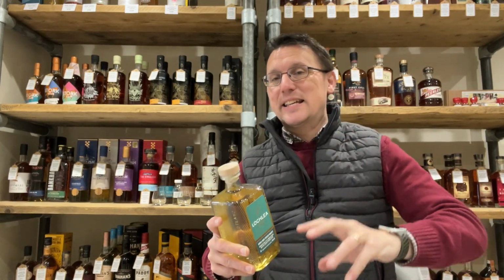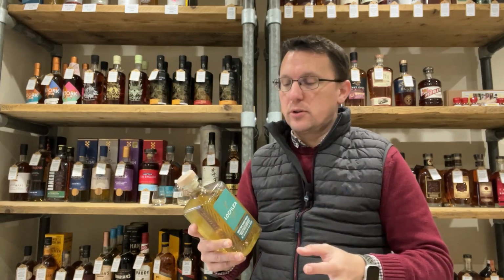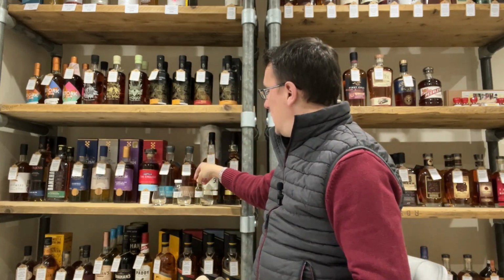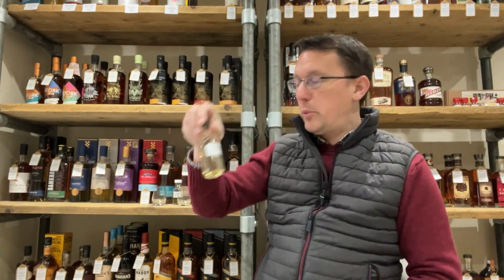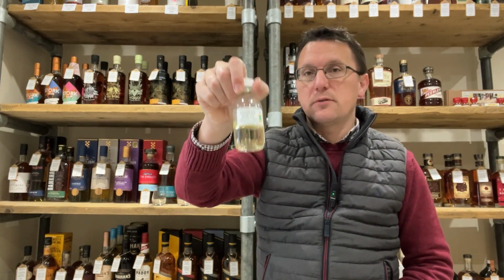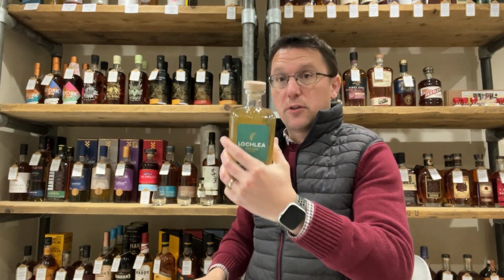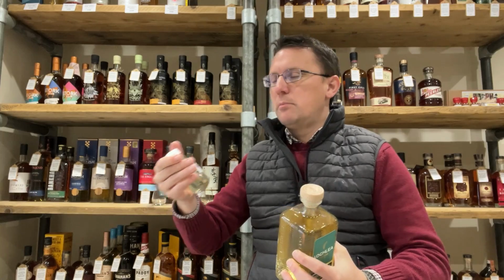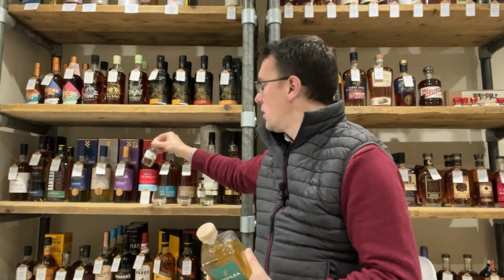So what's quite handy is that for the last 2 years, I have done essentially the first year and the second year of Lochlea's releases as tasting events, and hopefully I will do a third as well. So not only do I have the third crop, but I also have a little bit left of their first crop, and the second as well. So this is going to be a video that is not just a review of the third crop, but also hopefully a look at the potential evolution between the first, the second, and the third.